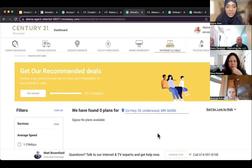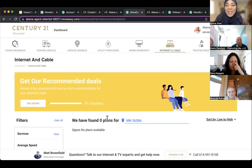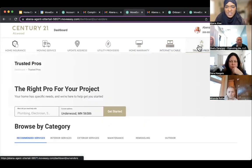What is this here? Huh. Minnesota, why is nothing coming up? Ah, that's weird. I'll have to fix that. But yeah, I'll fix that after this, but it should be showing all of the providers for the internet and cable there, but I will get that looked at. Maybe they just need to update it.